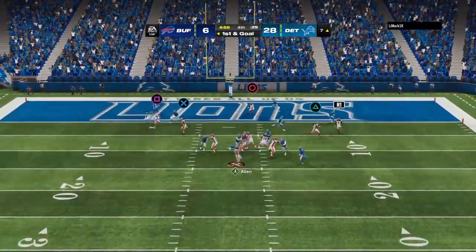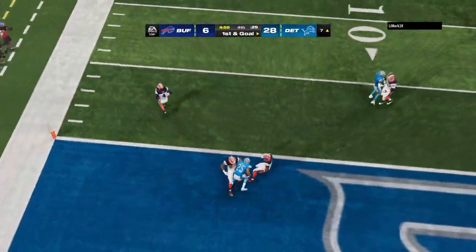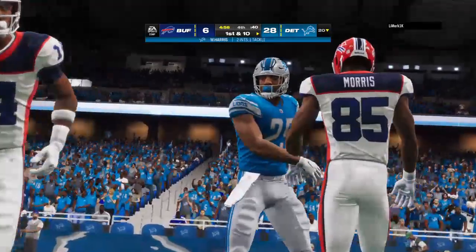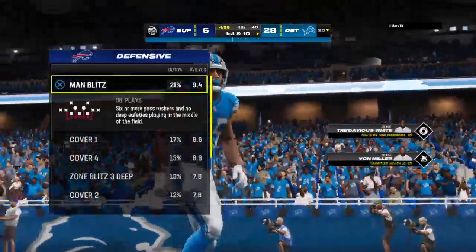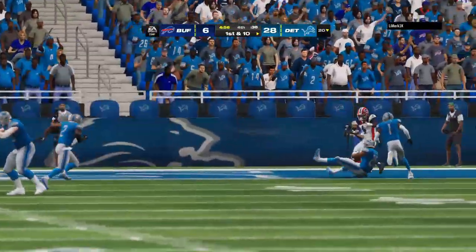Allen to throw once more. And it's intercepted at the goal line. Picked off by Will Harris. And the Lions are going to take possession here. It's a touchback, and they'll take over at the 20-yard line.